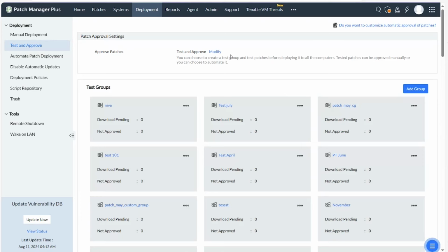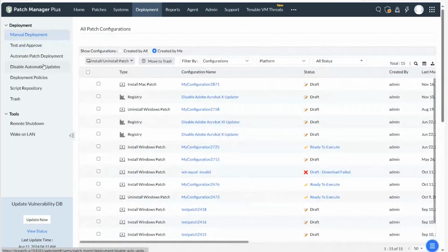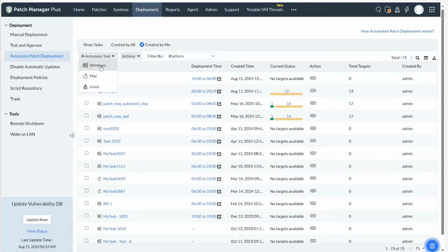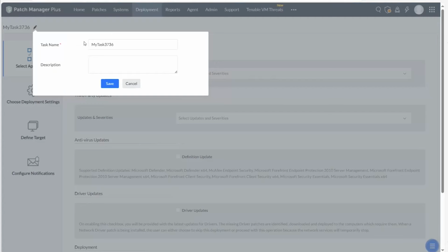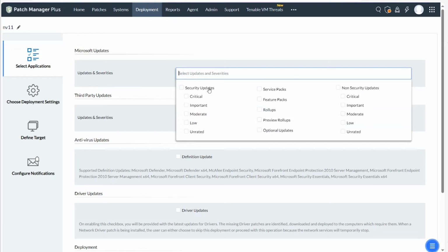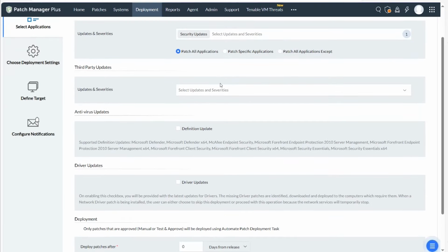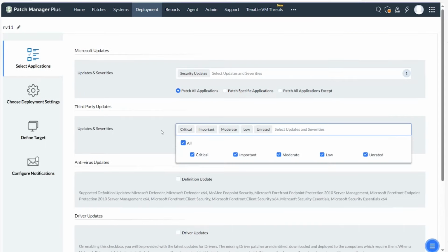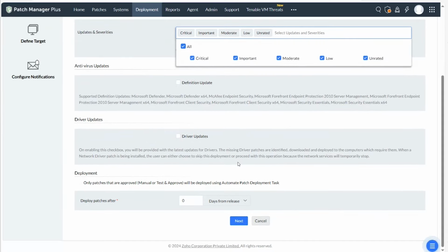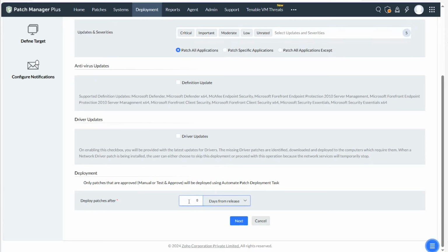Now that we have already created a policy, let us go ahead and associate that with the automate patch deployment task. For that, let's navigate to the deployment tab here, and under the left pane, you can see the automate patch deployment option. Let's create a new task. Again, the first step would be to name our task. You can add description if you want. Alright, so you can choose the Microsoft updates based on their severities here. And you can also choose the third-party updates similarly. And then if you want to deploy antivirus updates as well as driver updates, you can simply enable these checkboxes. And lastly, you can deploy patches after n number of days from their vendor release or from their approval. Let's say 4 here. This means I choose to deploy patches 4 days after their approval.